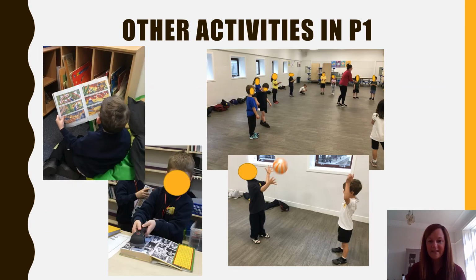Other activities that we do in Primary 1, so we are not in the classroom all the time. Every class in Primary 1 has an outdoor day. An outdoor day means that we do lots of things outside of our classroom. So we might go to the library. We've got a library in our school, and you can borrow a book there. And you can see the boy in the picture there, he's actually scanning his own books. We teach the boys and girls how to do that, to take your book out.